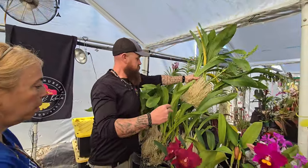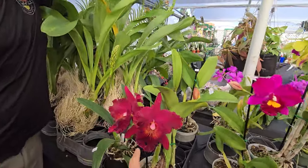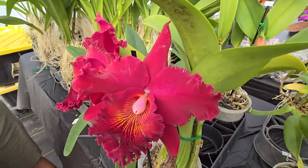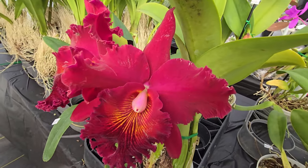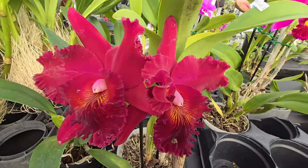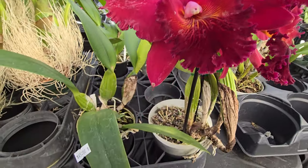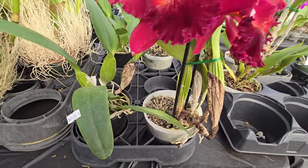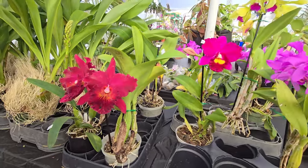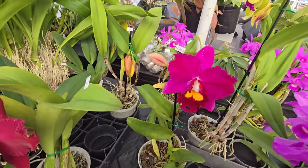And what's this beauty here? That is RLC Ruby or BLC Ruby. I forgot what the name of it is exactly. A lot of them were blooming about 2 months ago, and this one is just a late bloomer. Very pretty, beautiful color. Has a light fragrance.